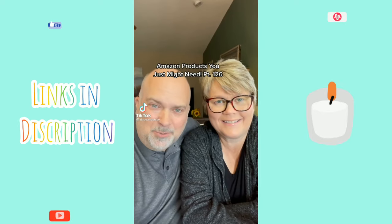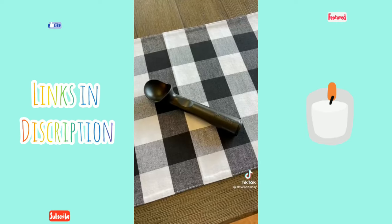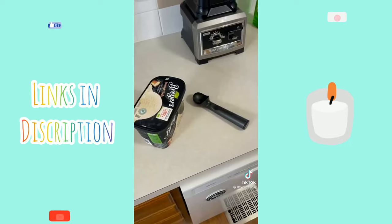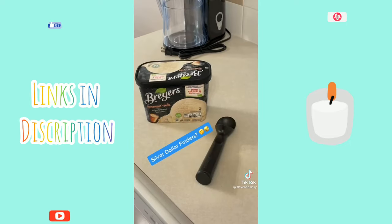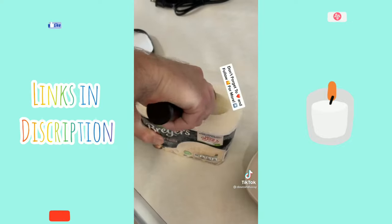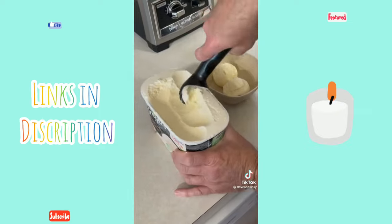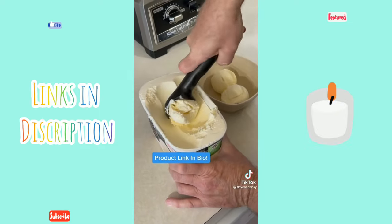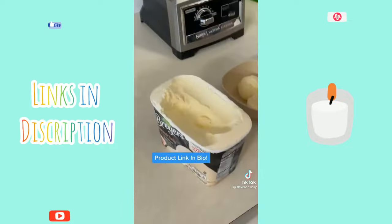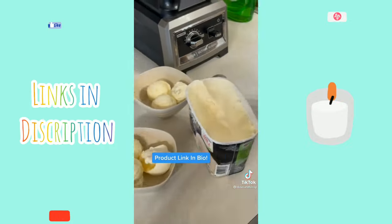Amazon products you just might need. We check them out so you don't have to. This ice cream scooper might be the last one you'll ever need. And another made in USA product that we absolutely love. Crafted from 100% aluminum, and coated with Easy Serve technology, which keeps the ice cream from sticking to the scoop. It will slice through the toughest frozen ice cream to make the most beautiful ice cream dips. It's dishwasher safe, and we believe the best ice cream scoop you'll ever own.